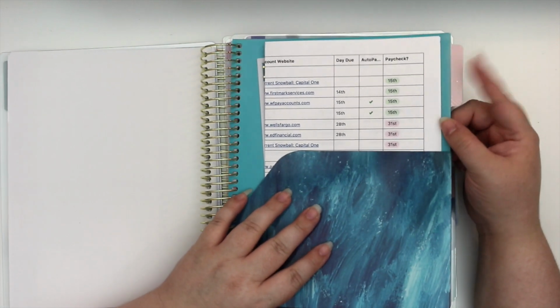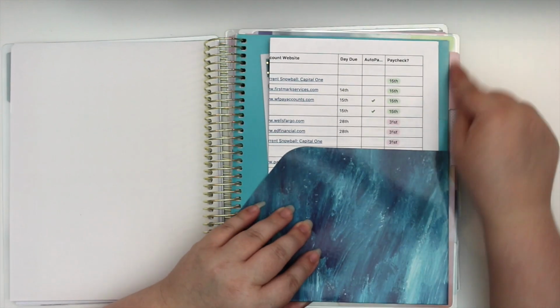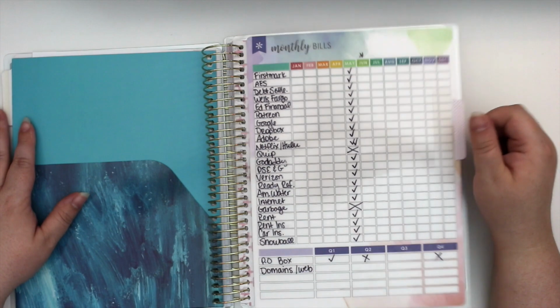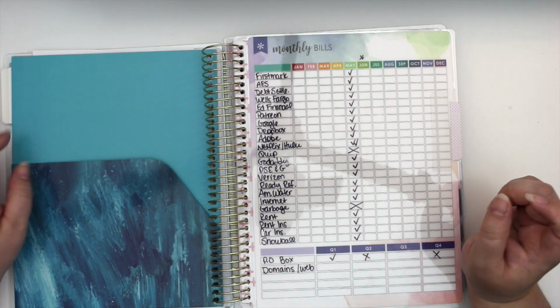If you watch my Erin Condren wellness journal video, I use these Happy Planner tabs there, and I've also used them in this planner. So there's one on the pocket, and then I have one here on this Erin Condren dashboard. This is just a bill pay dashboard. I actually have to erase this because I shouldn't have put May on here.